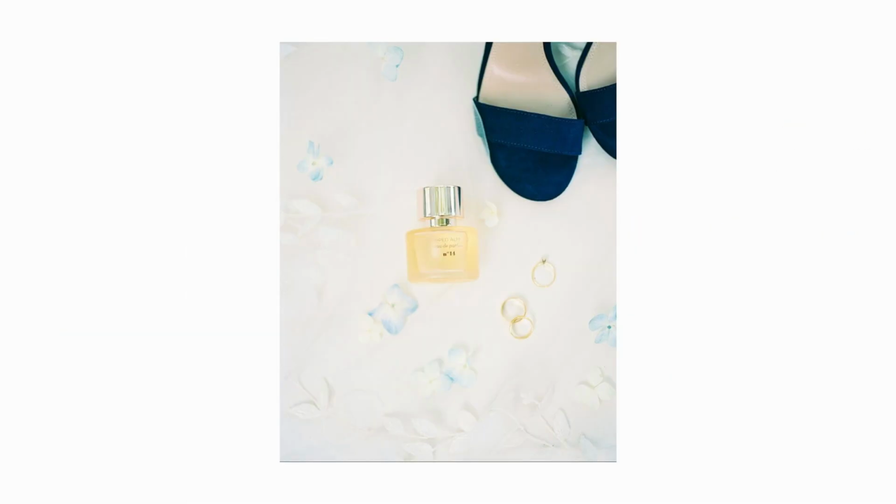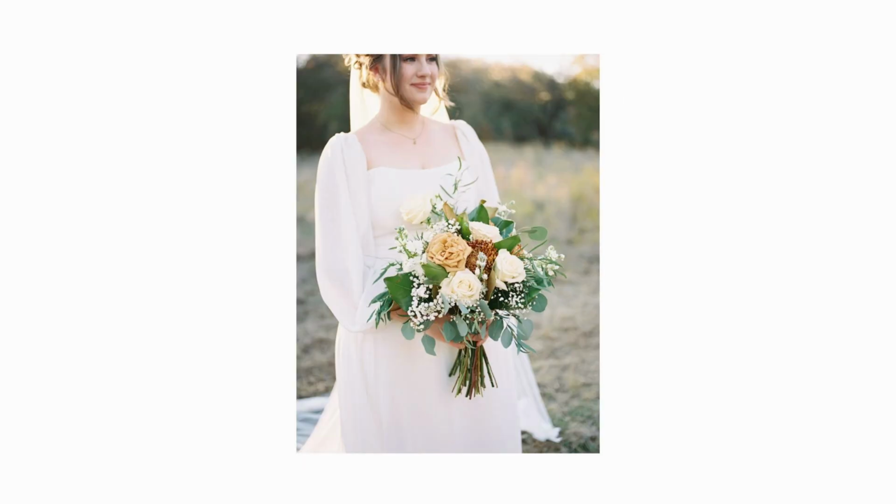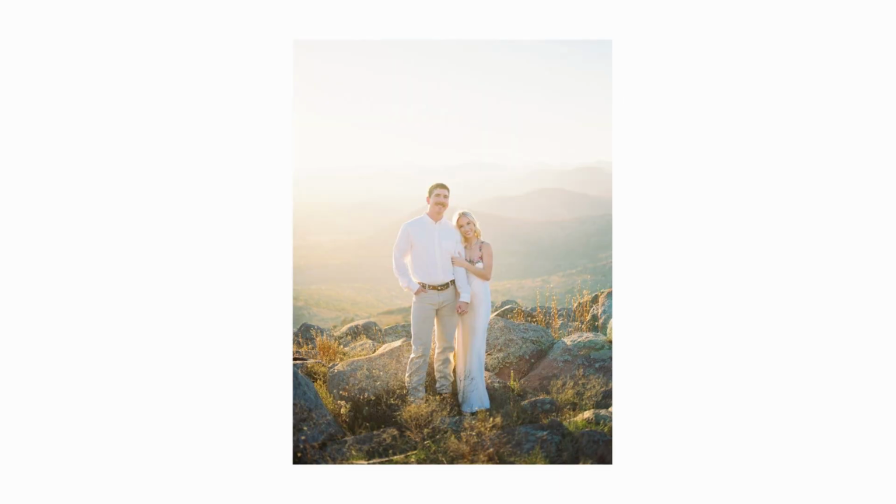This thing is my workhorse. I take it to almost every single wedding that I shoot and she's never failed me. I really enjoy shooting it. It's comfortable in my hands.